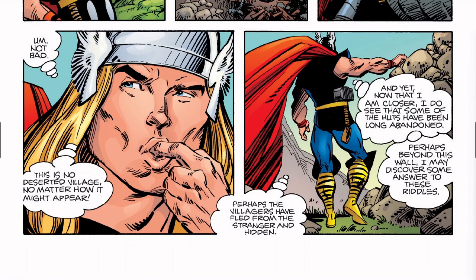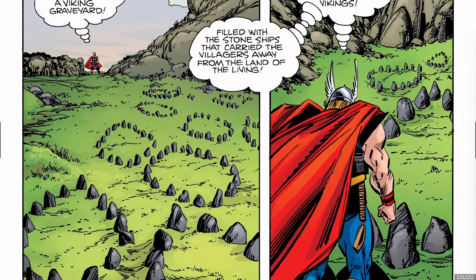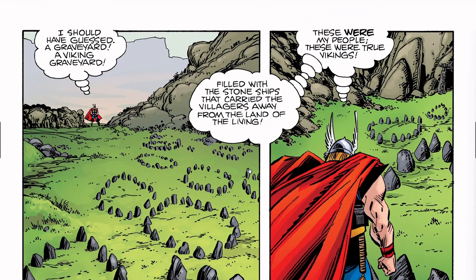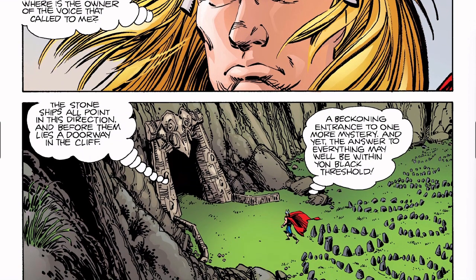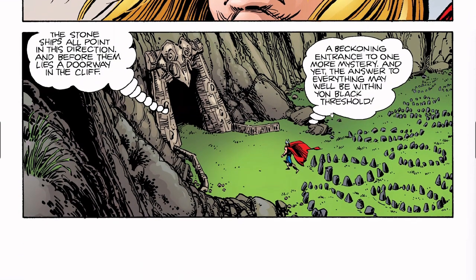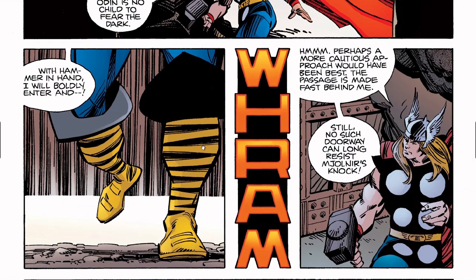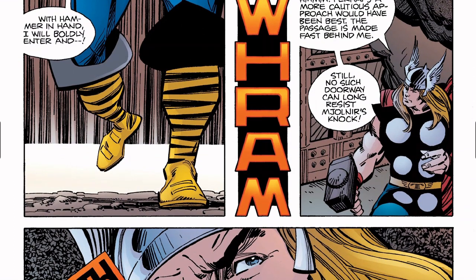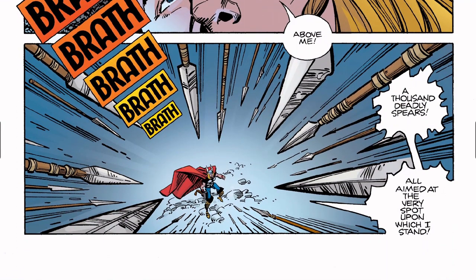So he is getting closer and sees these graves. These are all graves from Vikings, and he notices that everything points toward this direction, toward this cave. So Thor's about to head in there. Thor, of course, walks in when that door slams behind him, all closed, and he sees all these arrows pointing at him and coming toward him.